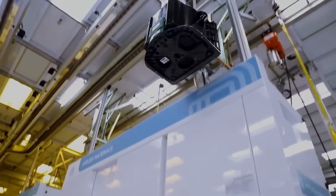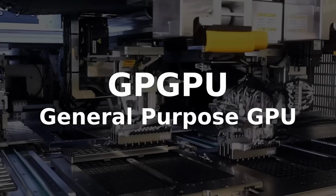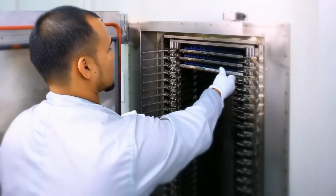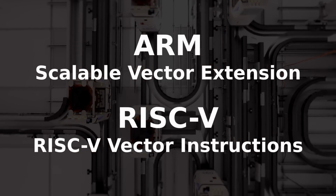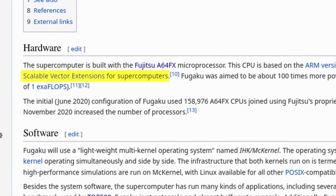But wait, there's more. Today, we are seeing exciting developments on GPU computing, that is, using the GPU to handle computation which were traditionally handled by the CPU. On the opposite side, we are seeing development on the CPU to perform work that is typically done in the GPU. This is in the form of the SVE extension in ARM or the vector extension for RISC. As of today, the second fastest supercomputer in the world uses the SVE extension of the ARM architecture. So perhaps the PlayStation 3 was indeed far ahead of its time.